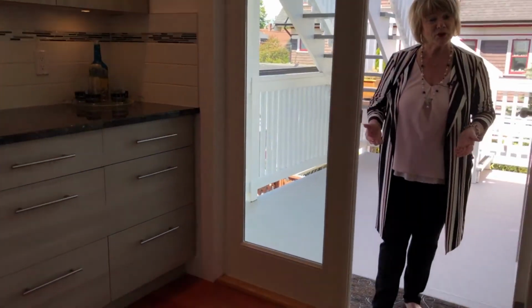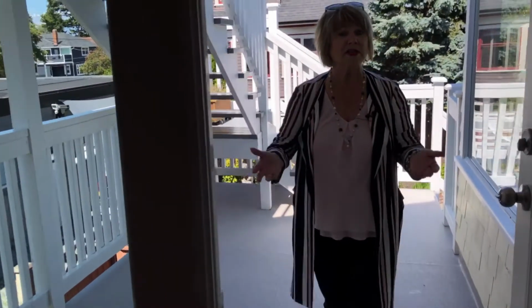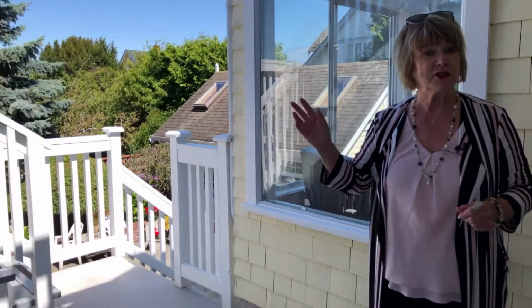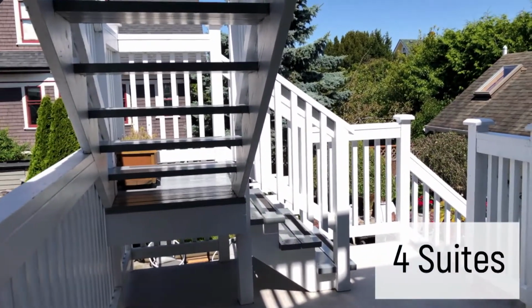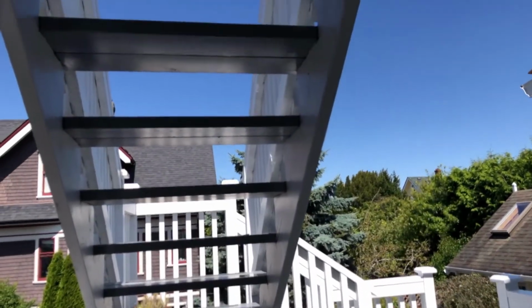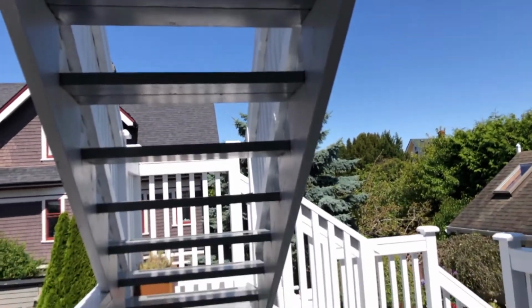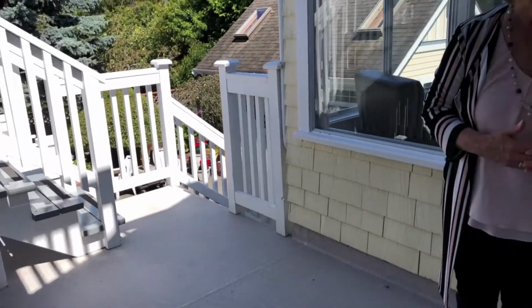And as you come through the working part of the kitchen, you come to these two glass doors that again bring light into the room, but also create a bit of a covered patio for use at any time of the year. And this is also where I wanted to point out the stairs. There are actually 4 suites in this house. Of course, we've been focusing on the main unit on the main floor, but upstairs there's a very large 1-bedroom suite which has been built so that it can be integrated back into the life of the main suite. And then downstairs there are 2 more suites.